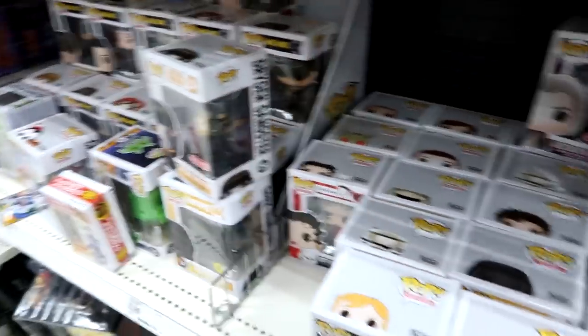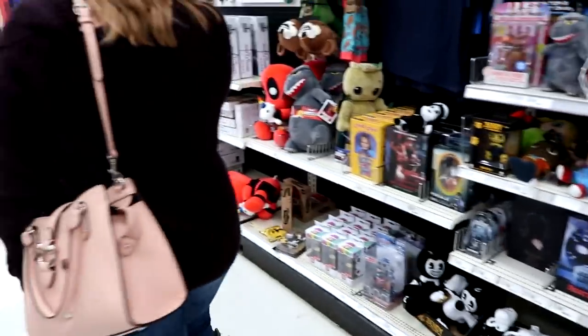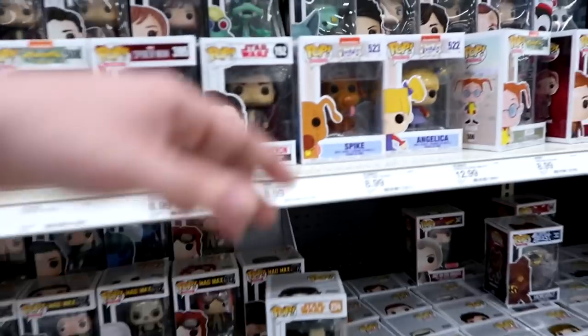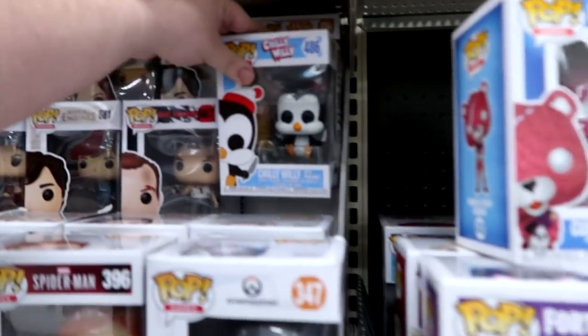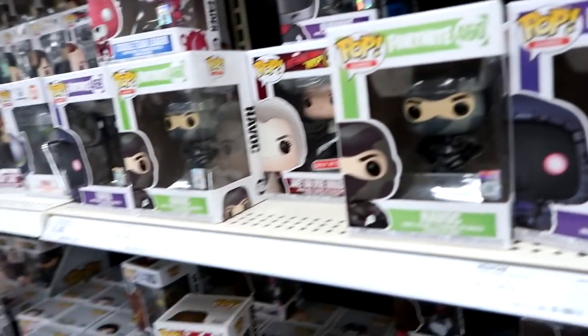There's Betty Boop. That's dope. What about NECA? What do they have for NECA? Any turtles over here? I got Spike. We didn't look at the furniture. Here? No, we didn't, did we? Chili Willy back here. That's kind of cool. I like that one. There was just a dude here buying a Michael Jordan Pop.